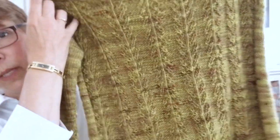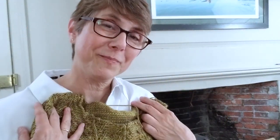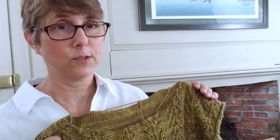So I'm really super pleased with this. This is going to be probably my main Rhinebeck sweater this year. So I'm really happy with this. And my sister-in-law Tracy is doing this, and a couple of other of our friends are actually going to be knitting this pattern as well.